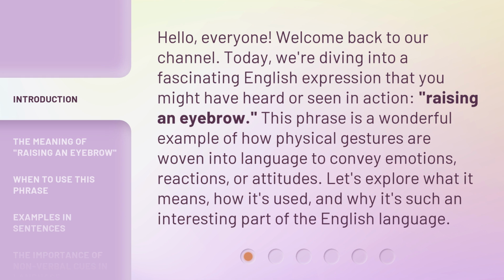Today, we're diving into a fascinating English expression that you might have heard or seen in action. Raising an eyebrow. This phrase is a wonderful example of how physical gestures are woven into language to convey emotions, reactions, or attitudes. Let's explore what it means, how it's used, and why it's such an interesting part of the English language.